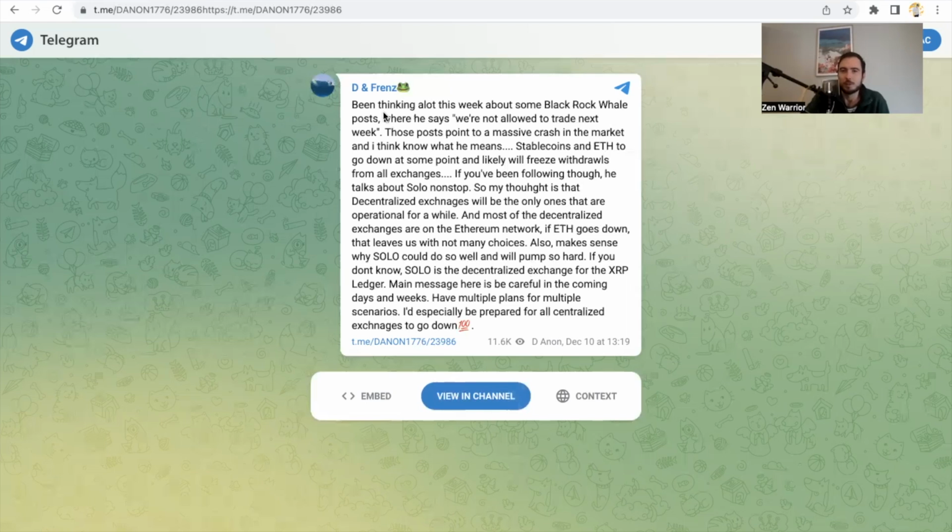Sologenic, if you ever experienced their DEX, the user experience is inspired off of Binance. So it's very much like a centralized exchange experience, but it's all DeFi based. They have their own wallet, you control your own keys and custody your crypto.